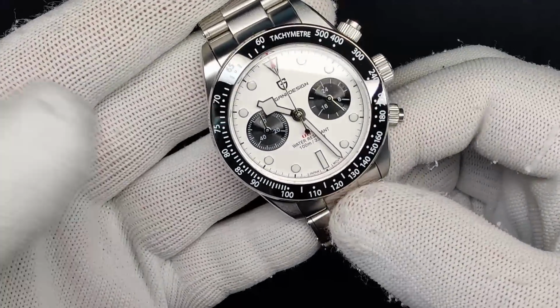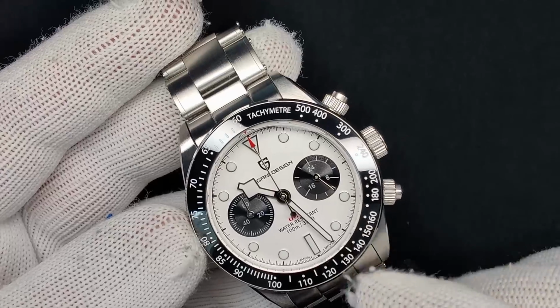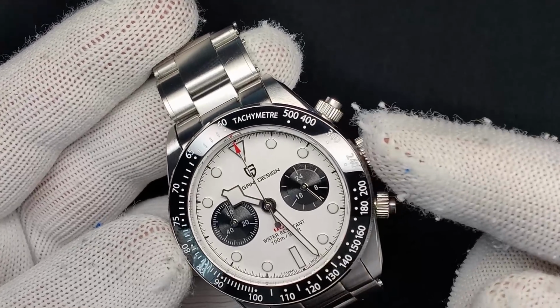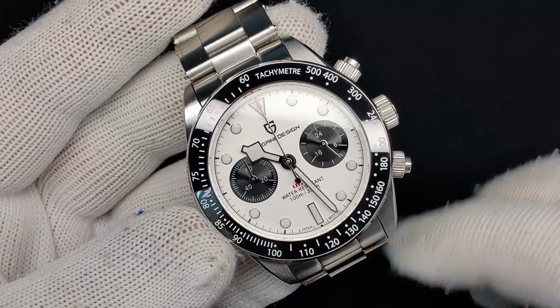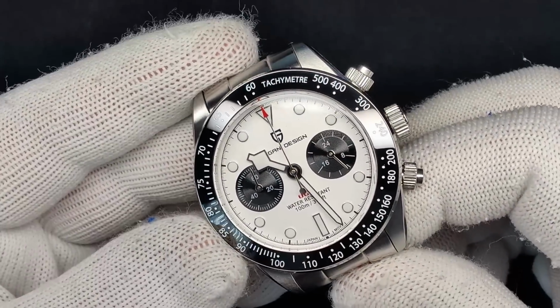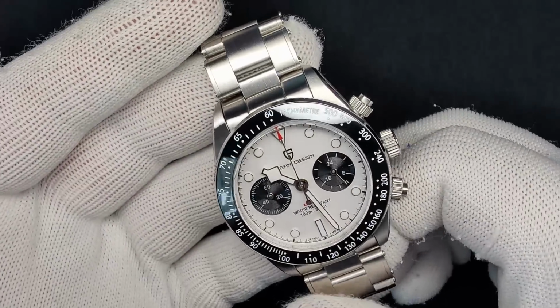So what does that money get you? It gets you a full 316L stainless steel case, sapphire crystal, ceramic bezel insert, screw down crown, screw down case back, 100 meters of water resistance, and a Seiko VK64 Meca-quartz movement powering it all. So this is possibly Pagani's nicest overall package.